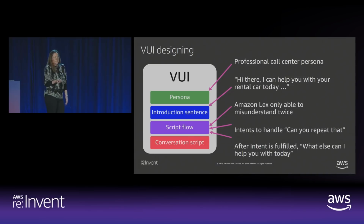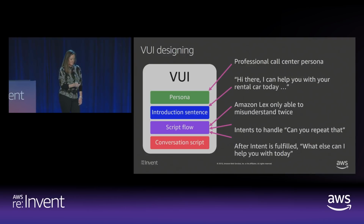For even your script flows, you need to be able to handle things like natural language processing. So people say, can you repeat that? If you don't program for it, Lex will just say, can you repeat that? And kind of go into an infinite loop there. So this is the kind of thing you have to listen out for and define.